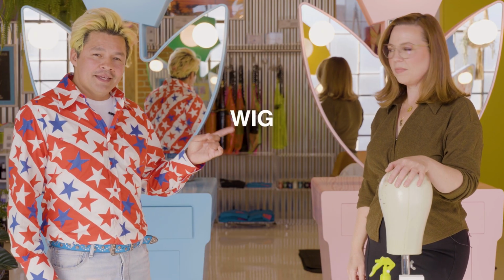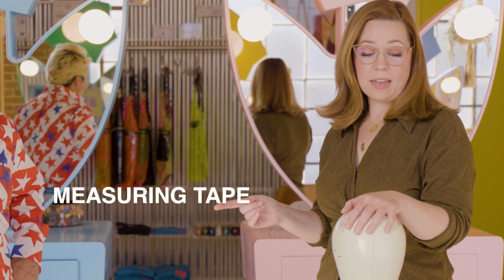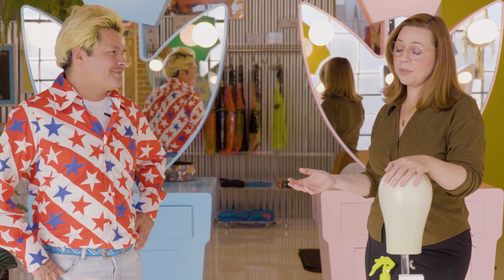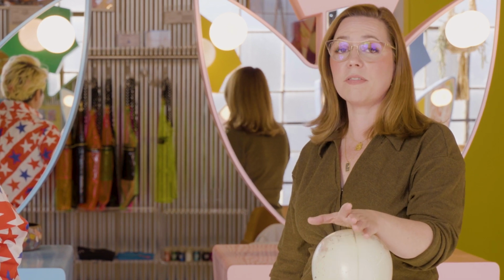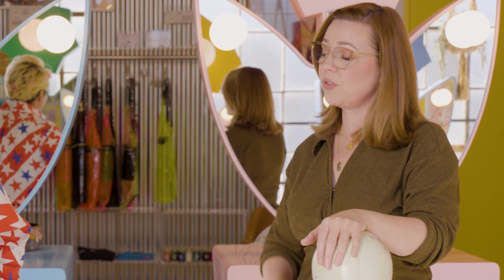So what's included in this class? You'll be getting a wig stand, clips, measuring tape, combs, pins that are specific for working with wigs, shampoo and product from Isles Formula. So you're gonna be walking away with a full kit, a full starter kit to start designing wigs and ordering wigs and modifying wigs and getting them to your client, whatever industry you choose to pivot into.